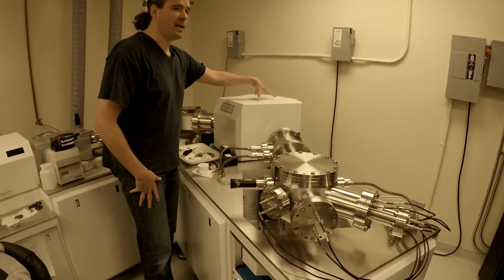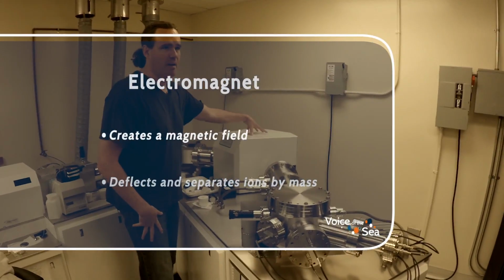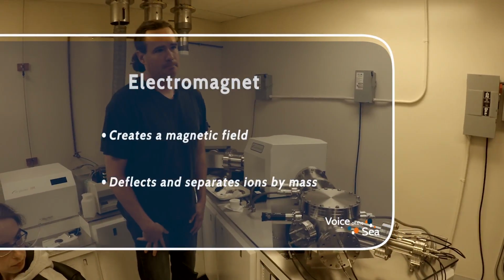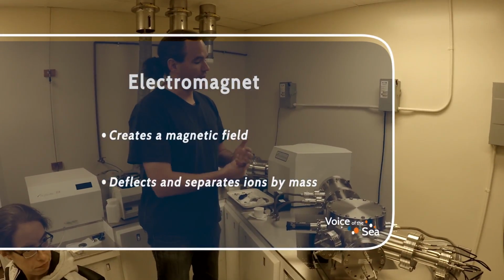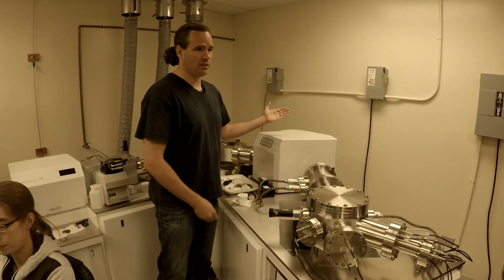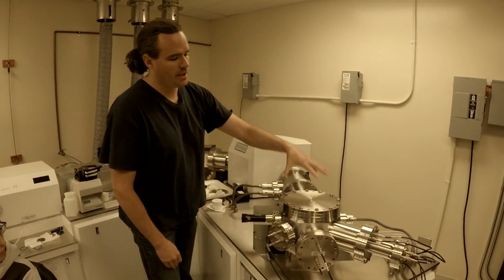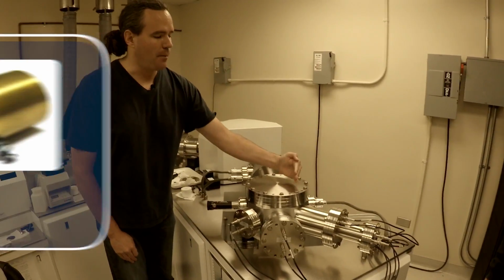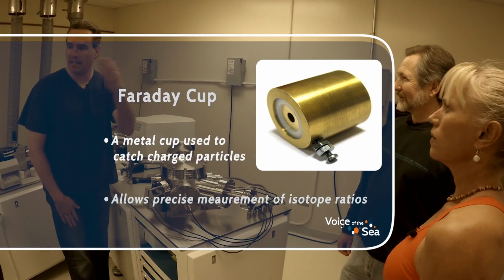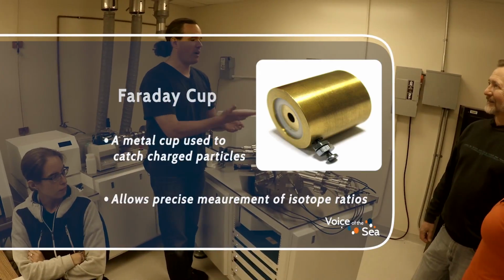Inside here is a large electromagnet, and as a charged particle goes through a magnetic field, it'll deflect, and the amount by which it deflects is a function of its mass and the radius of the magnet. So the heavier it is, the less it will deflect. The lighter it is, the more it will deflect. And in here there's a series of Faraday cups all lined up at specific intervals. So all the beams of, let's say, an isotope system like neodymium can all be collected statically, without hopping, without moving the magnet around.